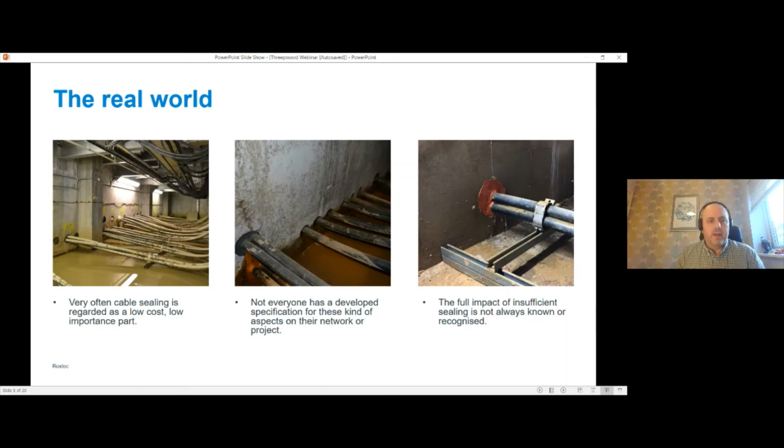I've been working now for 13 years for Rocksteg. And I've seen some really well constructed projects, and I've also seen some projects that are suffering from environmental ingress in quite a bad way. One of the problems that we have around this issue is that very often cable sealing is regarded as low cost, low importance. I will think about it down the line. Really, it needs to be thought about up front. It can have significant impact on safety and operation.